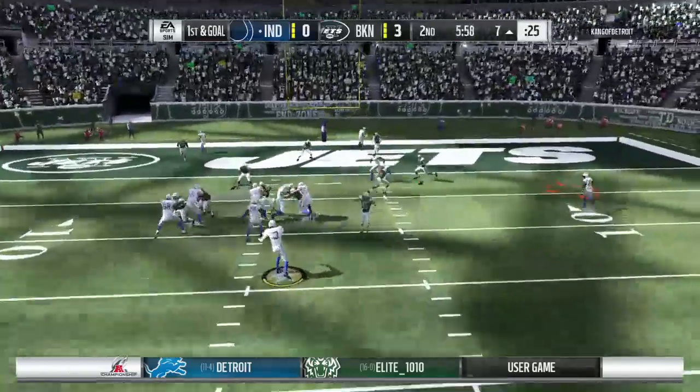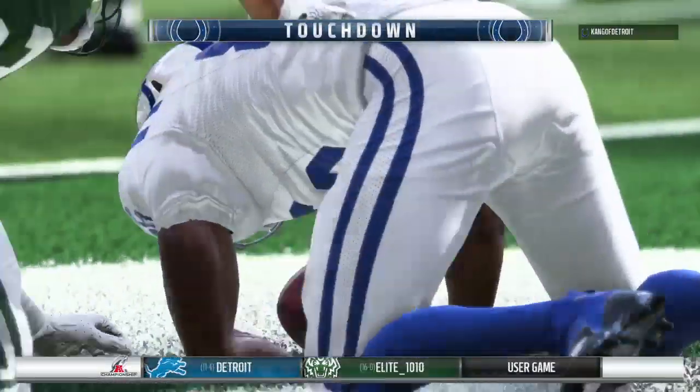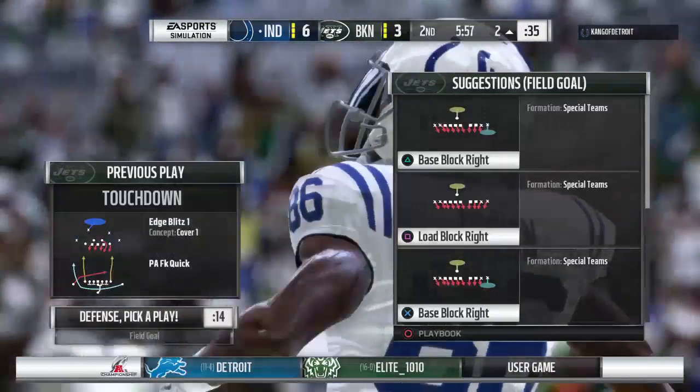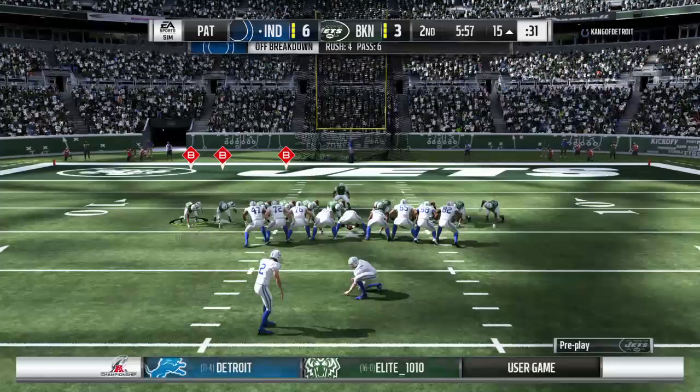Off the play fake, here's Jackson. The quick slant caught. And he'll get into the end zone. Touchdown, Indianapolis. And the Colts are in for 6.